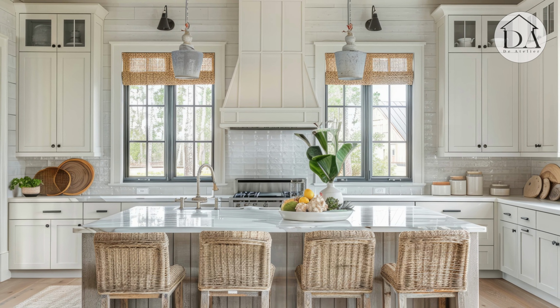Quartz countertops. Quartz countertops have become a staple in modern kitchen design due to their durability, versatility, and aesthetic appeal. Made from engineered stone composed of natural quartz crystals mixed with resins and pigments, quartz countertops offer a wide range of benefits that make them a popular choice among homeowners and designers alike.